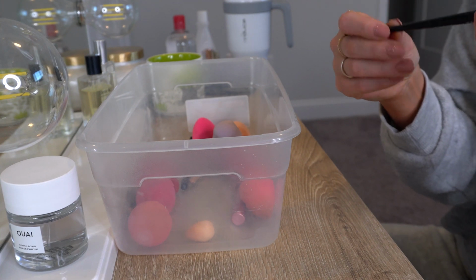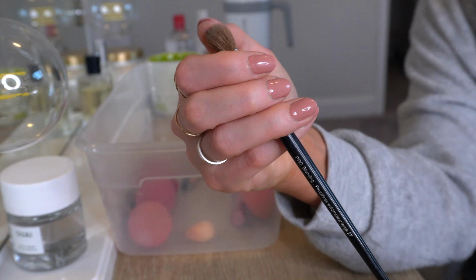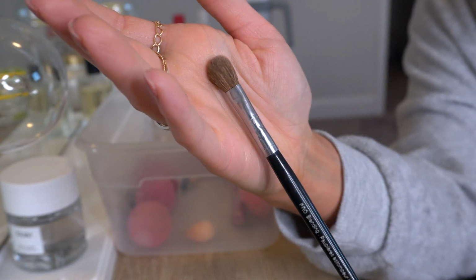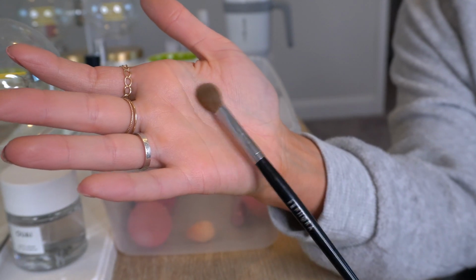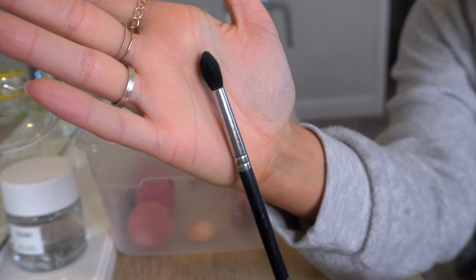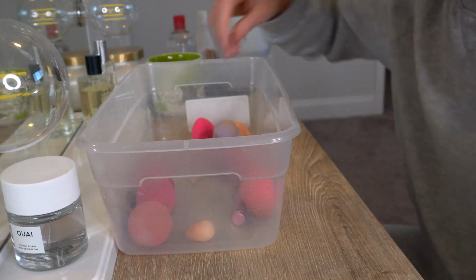And then this is from Sephora, the Pro Blending number 27 brush. So this is just another little shader brush, eyeshadow brush. This feels pretty good. I don't even remember buying this, to be honest. Feels really nice though. I might keep that one. Morphe M330. Again, another long tapered blending brush. I have a few of those already, so I will get rid of that one.